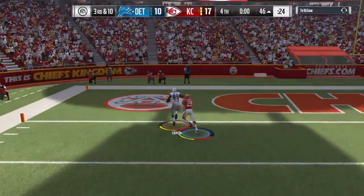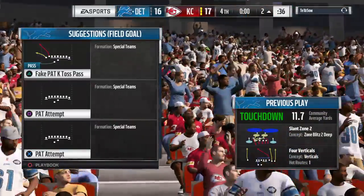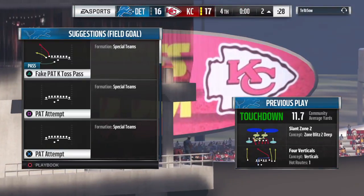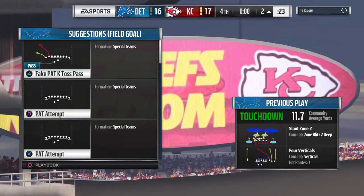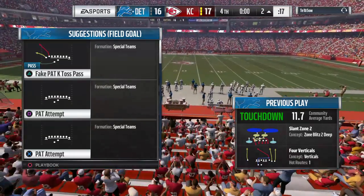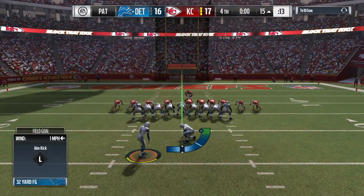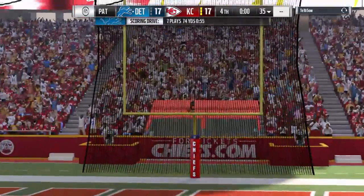Now, this is caught inside the 15. Touchdown, Detroit. Eric Ebron finding the end zone on the game's final play. And the Lions are an extra point away from tying this thing up. Now for the all-critical extra point. And we are tied here in the fourth quarter.